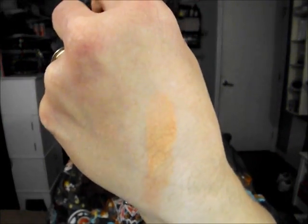Really, really pretty. It will look beautiful with this color right here. Both of these together will look gorgeous together. I think I might wear those tomorrow, as a matter of fact.